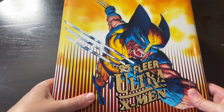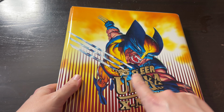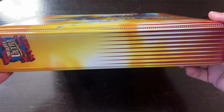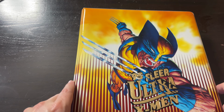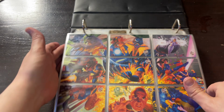And some of this we kind of got later. This is a pretty cool collector case for the X-Men Ultra X-Men Flare 1995 set. Really, really cool. So you can kind of take a look and see. We've got our X-Men 1995 card collection in here. We got some 94s and lots of different random cards from 91 to 95. But let's take a look at this set that we got here in celebration of X-Men 97.